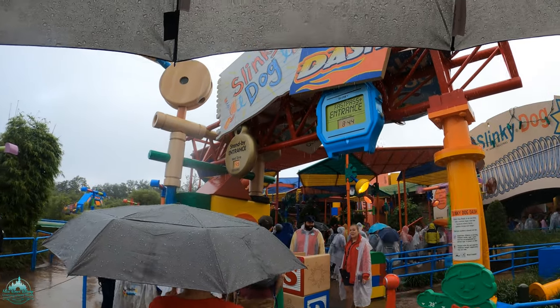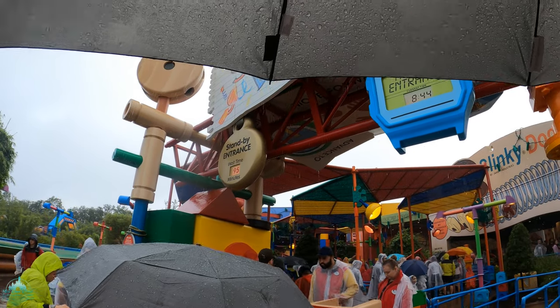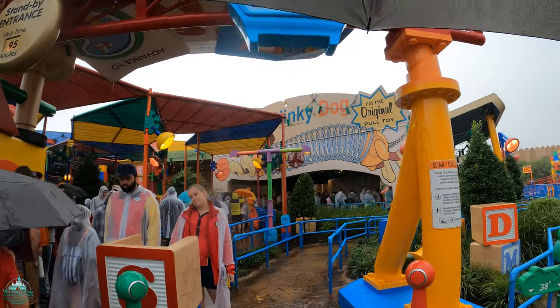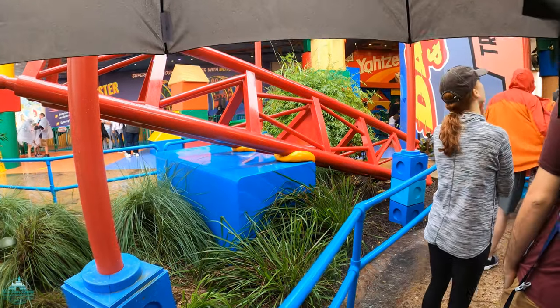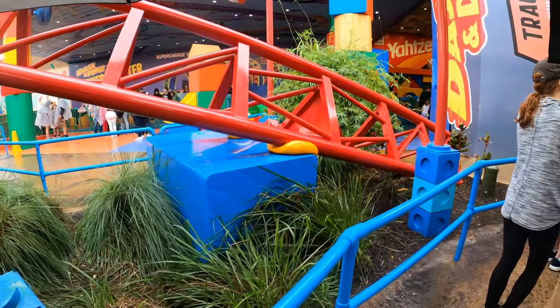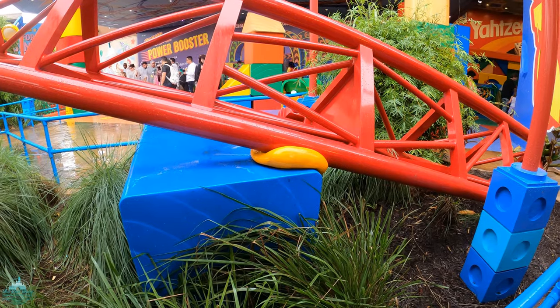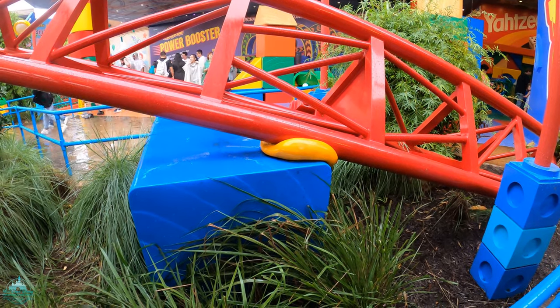It is pouring, but we are getting closer on Slinky Dog Dash, and it would start absolutely torrentially downpouring when we get in line for this ride. There's like no rain, and now there is. So while we're waiting in the rain for the ride, here's a cool little detail. This piece of track that's out front in the queue is being held up by gum. Isn't that cool? Pretty funny.